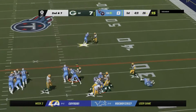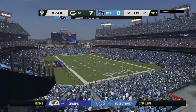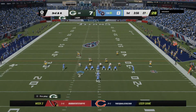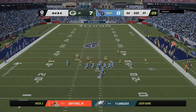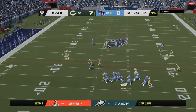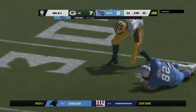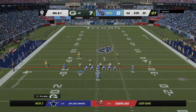Another run here with Dobbins. And not a whole lot there. Maybe a yard to the 27. They are in need of 6 yards here if they hope to move the chains. Throwing on third down, Watson. Over the middle, complete into the hands of Trimble. And he won't quite make it. He needed 6. He got about 5. Fourth down.